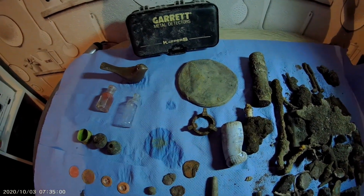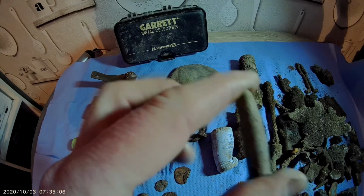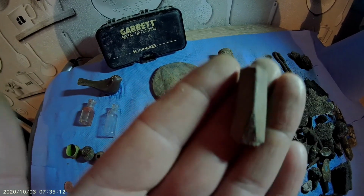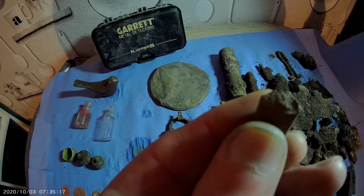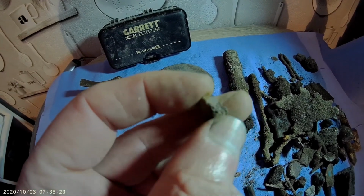A large bullet casing. I thought that this might have been the point or the tip of the bullet, but I think it's too big and it's too light. This thing, I don't know what it is, but it's really heavy. Looks like it's been broke off something. I do believe this is a fired musket ball.